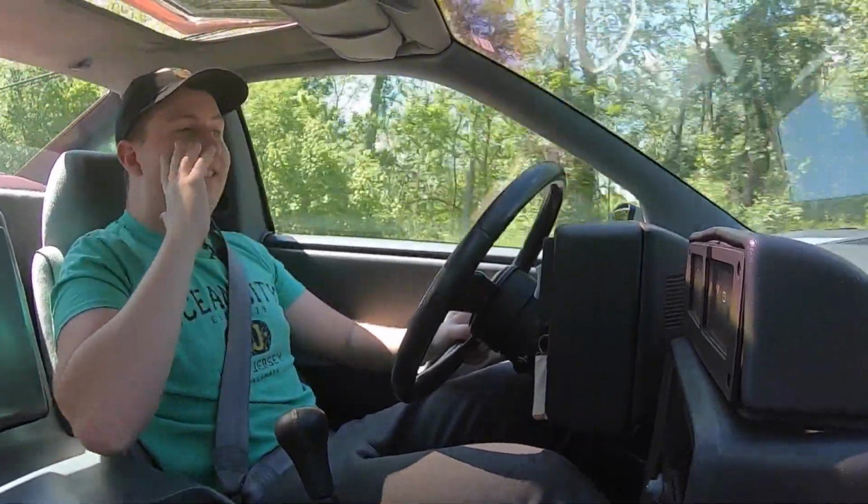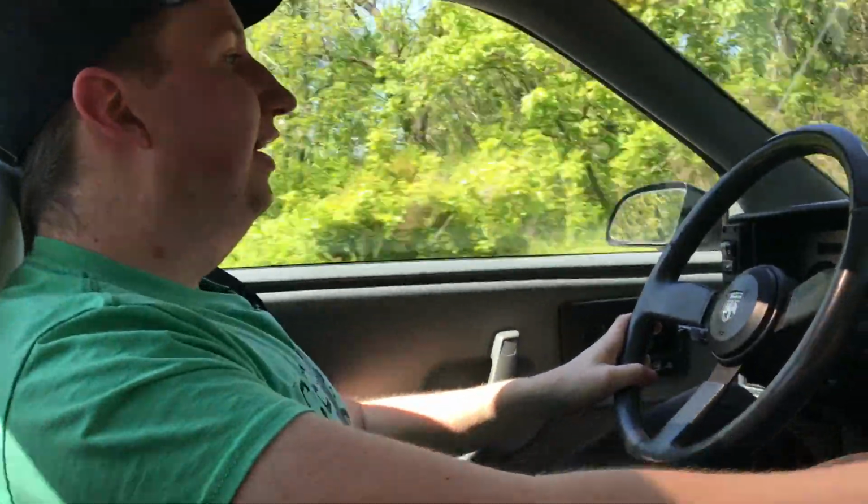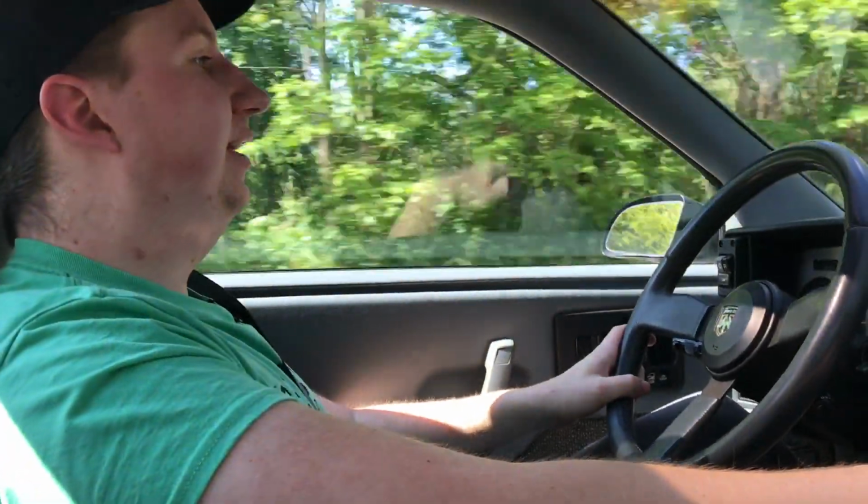With this car, we come with all independent suspension front and rear, so you get actually a really good ride. And again, I can't believe that this car only has 42,000 miles, and it shows. It really shows that this is barely broken in.